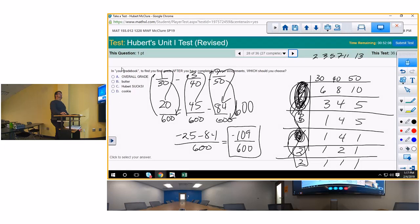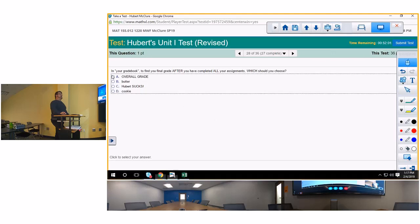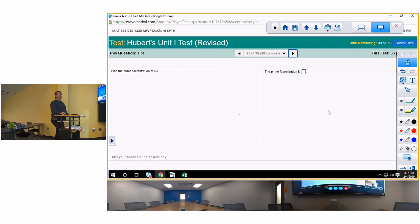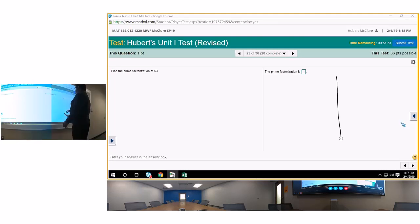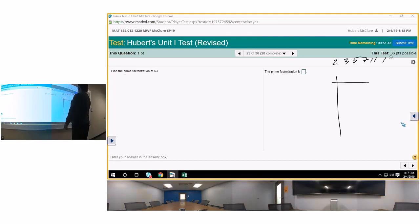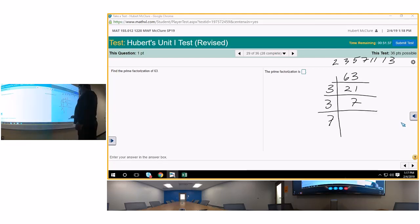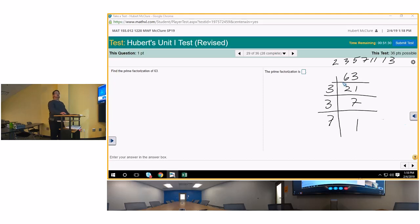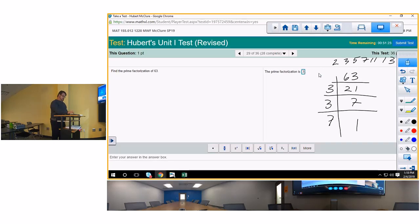So, next. What's the answer to that one? Overall grade, A. Next. Prime factorization of 63. 2, 3, 5, 7, 11, and sometimes 13. 63, I'm going to do a 3, that'd be 21. A 3, that'd be 7, and a 7. Right? So that's going to be 3 times 3 times 7. Last ones are probably a lot of bonus questions anyway. So 3 times 3 times 7, or 3 squared times 7. I'll take either one of those answers.